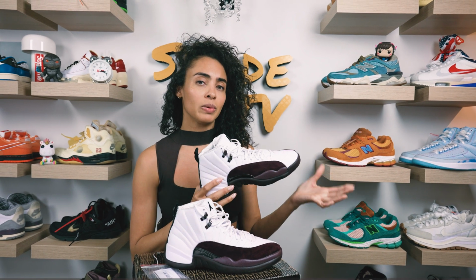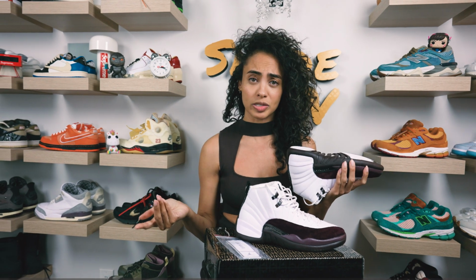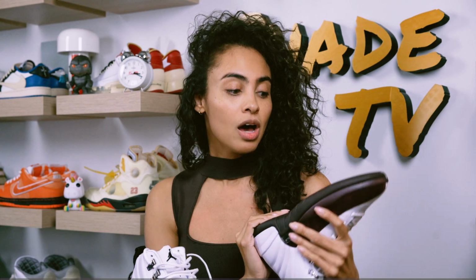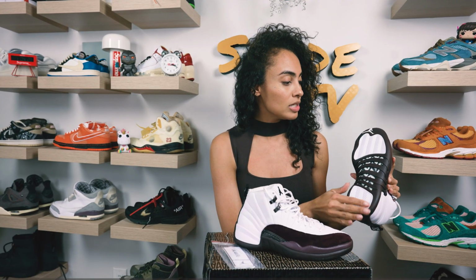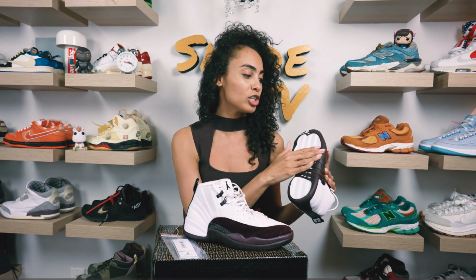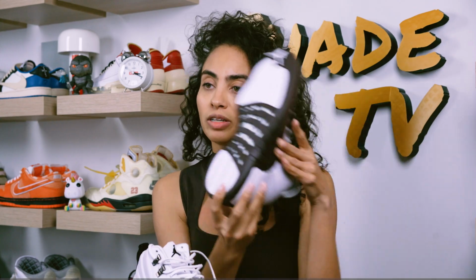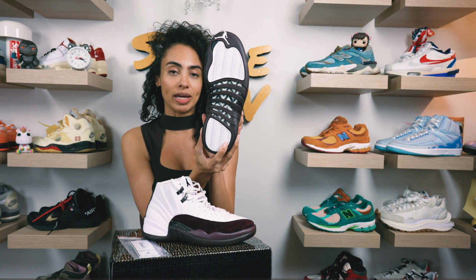But definitely, when you get your pair, I would evaluate it and just make sure that you don't have any terrible stains that would probably take away from the sneaker itself. On the bottom of the sneaker, we've got these nice triple color schemes of black, that Bordeaux brownish hue, and then white. And we've got this cool pattern in between there in black and white.